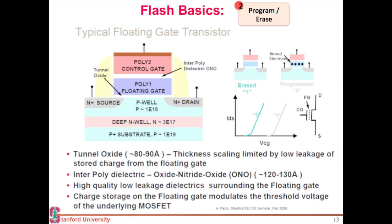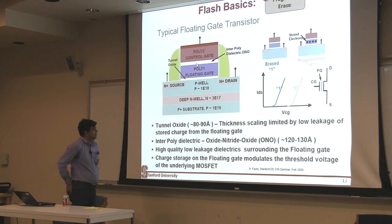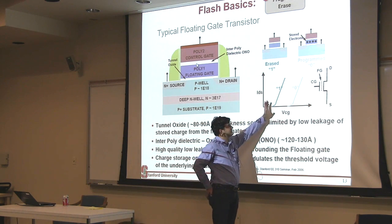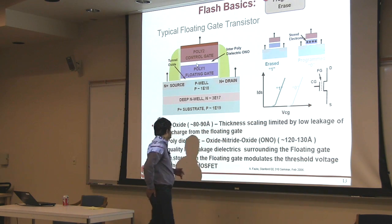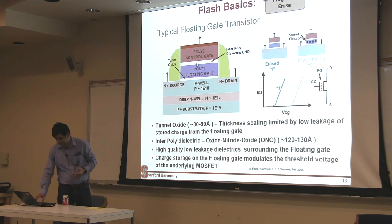This one is called IPD, or interpoly dielectric. And traditionally these two poly gates, this floating gate and the control gate, were made out of polysilicon. So it was separating two poly materials. That's why it was called interpoly dielectric. So again, what happens is if you don't have any charge, you get one threshold voltage. And if you store charge, you get another threshold voltage. So that's how this device works.